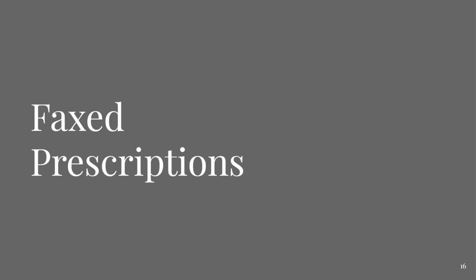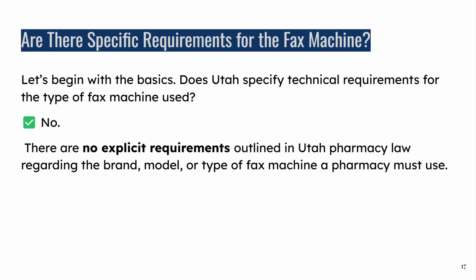Faxed prescriptions. Are there specific requirements for the fax machine? Let's begin with the basics. Does Utah specify technical requirements for the type of fax machine used? No. There are no explicit requirements outlined in Utah pharmacy law regarding the brand, model, or type of fax machine a pharmacy must use. However, standard best practices apply. The machine should be reliable, secure, and should produce a legible copy that can be retained in the pharmacy's records.